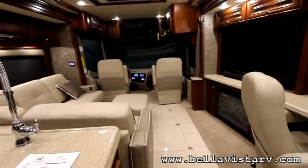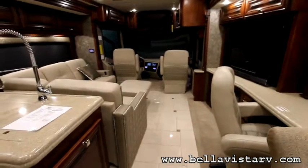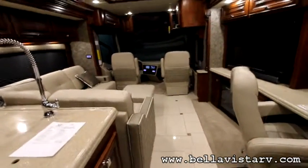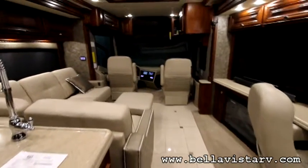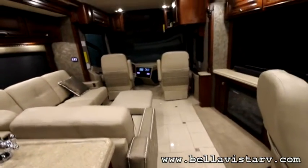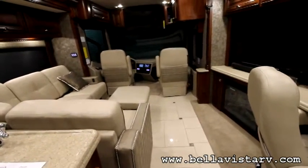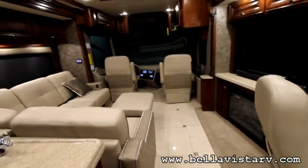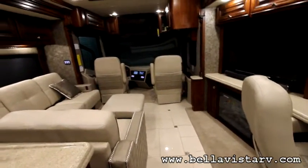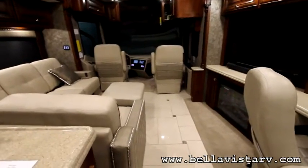And then this coach has also been optioned in with the CSA package. So CSA is Canadian standards. What that means is thicker gauge wiring than this coach would be traditionally built. So when you're running the generator, putting more power, drawing more power through the coach, thicker gauge wires. Wires don't heat up as much. You don't have as many issues. Just a much more robust system across the board.